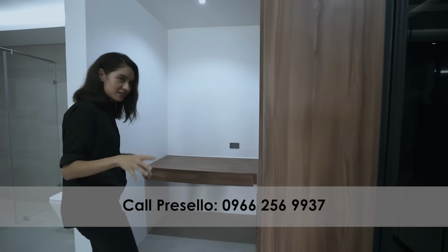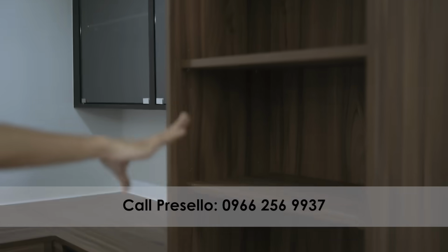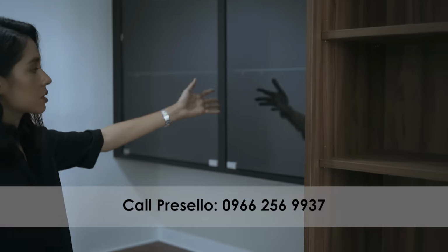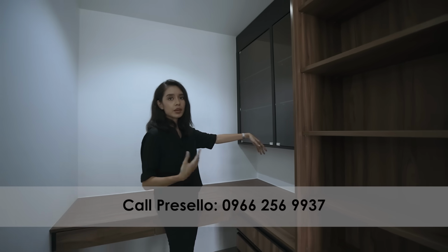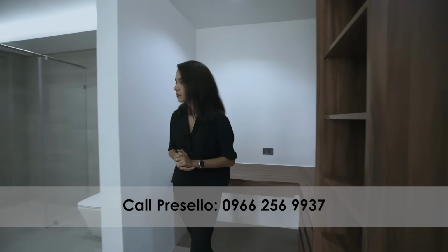On this side, to complement the matte black, we have wooden laminates for your shelves, desk, drawers, and more of your display. So this display is more for your perfumes, your eyeglasses, etc. The smaller accessories that you might want to display in there.